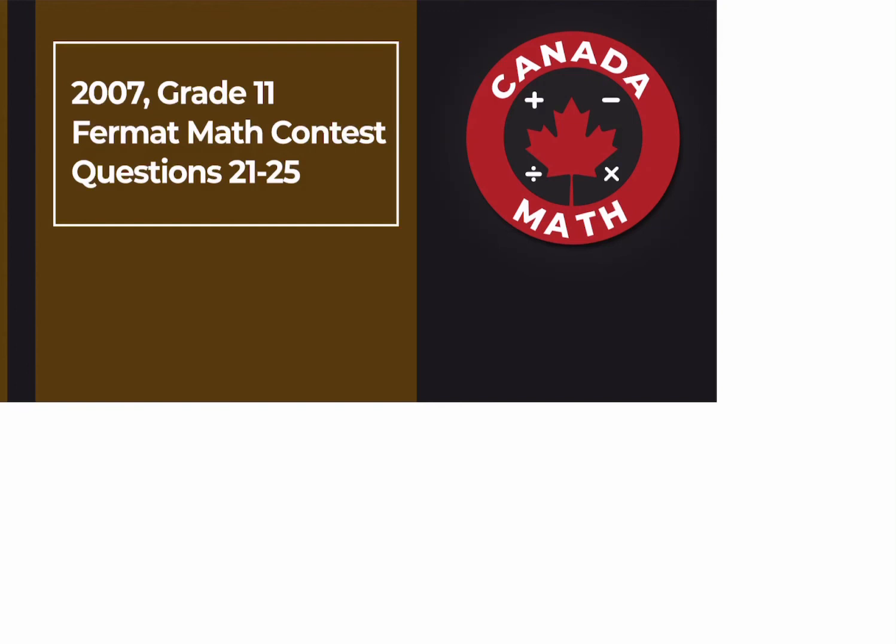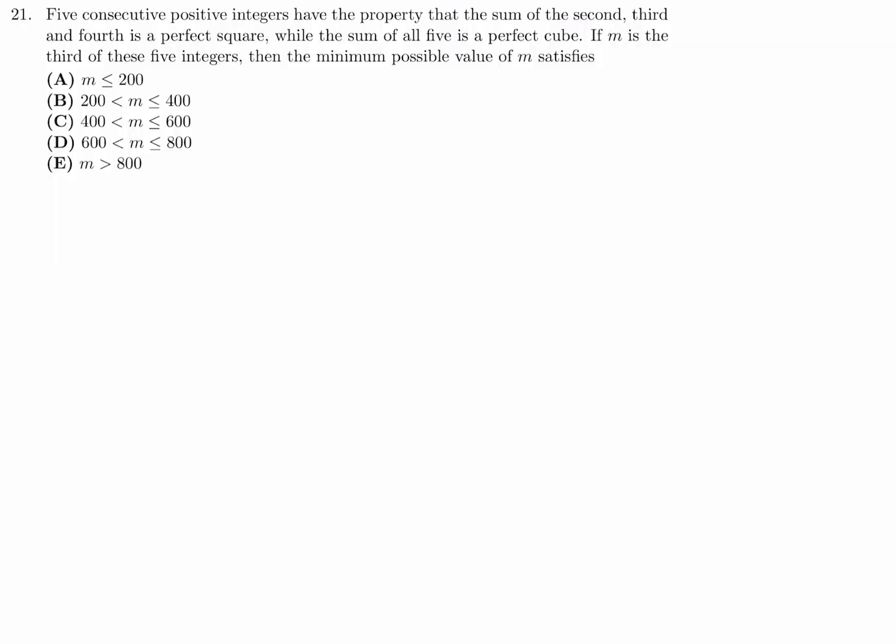Questions 21 through 25 on the 2007 grade 11 Fermat math contest. Five consecutive positive integers have the property that the sum of the second, third, and fourth is a perfect square, while the sum of all 5 is a perfect cube. If m is the third of these 5 integers, then the minimum possible value of m satisfies.